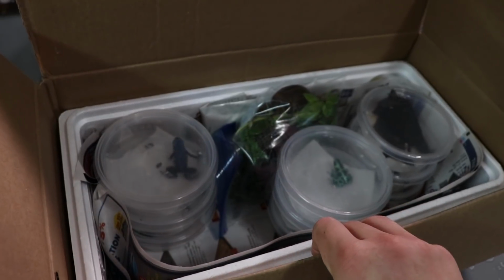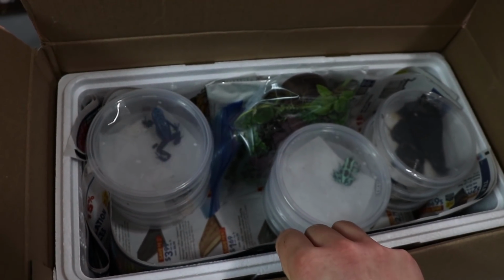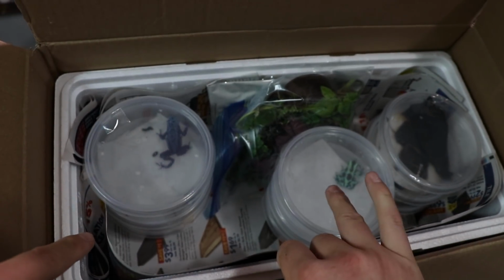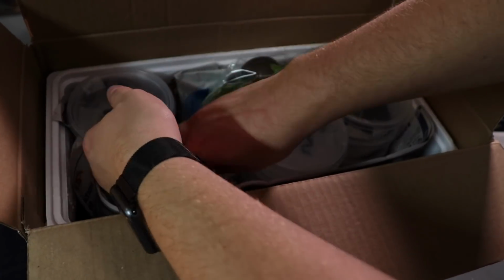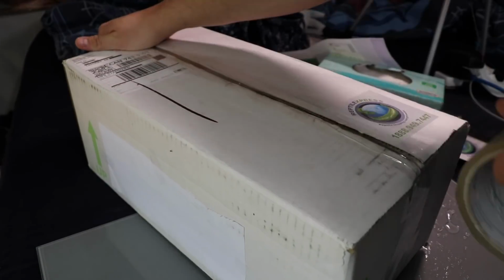At this point, now that we have everything all loaded into the shipping crate, we have the plants right in front of the heat mat. We have a stack of Azurius, the stack of Erotis, and then the baby Erotis and the other 2 Azurius here. We're going to fill in the gaps with just some crunched up newspaper, and then we're going to put the lid on, seal up the box, and put on the stickers.